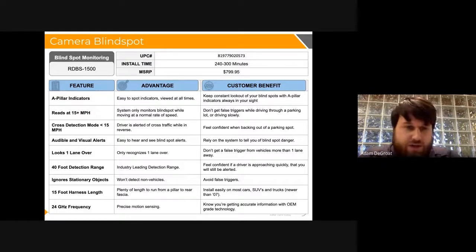Along with that detection zone being one lane over, how far back does it go? It goes 40 feet. One of the biggest complaints we get when people call in looking for a radar blind spot system is they say, hey, Adam, I just got, let's say, a Honda Accord, and my radar system only goes back about 15 feet. So what's the problem with that? Let's say I'm going down a big highway around Michigan, I-75, speed limit's 75 miles an hour. Well, if I'm only detecting someone 15 feet behind me, you guys do the math. How long does it take to go 15 feet moving at 75 miles an hour? That is a very small window of detection that your system would provide.